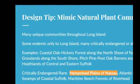So a great design tip that I like to provide is to mimic what your plant community naturally would have been. Yes, your soil is going to be different than what it should be. You can do soil testing and figure out if your soil is close enough to what it should have been. But really, I like to teach my customers and clients what should have been here. So where we are right now, I highlighted for us, is the Hempstead Plains.